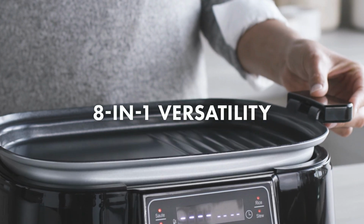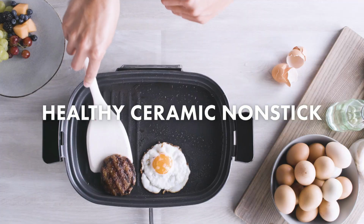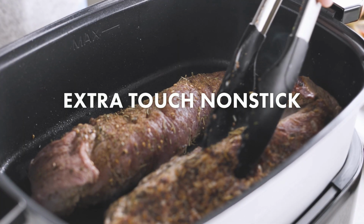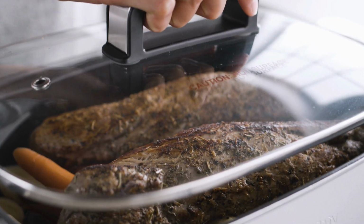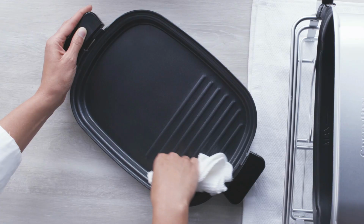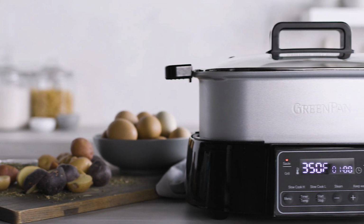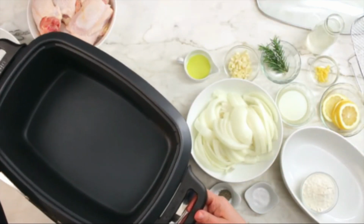Its Thermalon Volt ceramic nonstick coating is free of PFAS, PFOA, lead, and cadmium, ensuring safe and healthy cooking. The programmable digital display allows precise time and temperature control for consistent results. The glass lid lets you monitor your cooking without releasing heat, while the removable inner pot is dishwasher safe for easy cleanup. This slow cooker combines modern technology with convenience, making it an essential tool for busy kitchens.